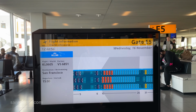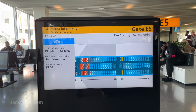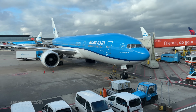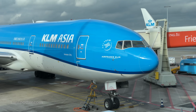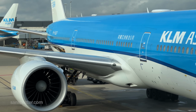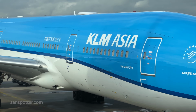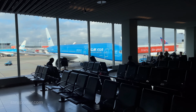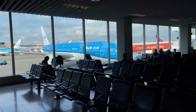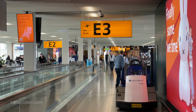Looks like it's going to be gate E5 today, and so far, we seem to be right on schedule. By the way, the plane taking me to San Francisco today is wearing the KLM Asia livery, which is pretty neat because, for those of you who don't know, KLM Asia is a wholly owned subsidiary of KLM that's actually registered in Taiwan. The reason for doing it was so that they could fly to Taipei without compromising their traffic rights to mainland China. Anyway, it's complicated, but it's a neat workaround nonetheless.